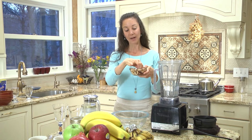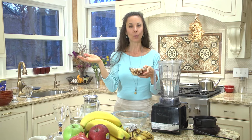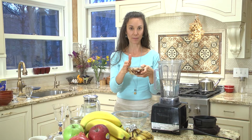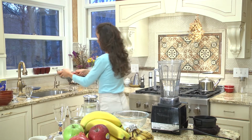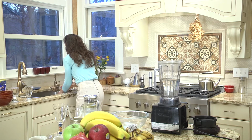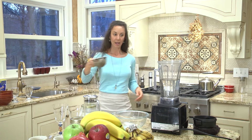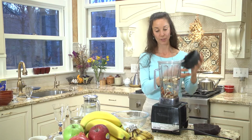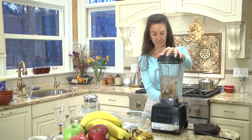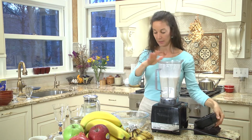So as you notice, I have a cup of Brazil nuts just sitting in water. And you only need to soak these for 15 minutes or more, but they don't need to soak as long as the almonds, which is nice. So if you haven't planned it in advance, you can do this quickly. So what I'm gonna do is I'm gonna rinse them and drain them. Rinse them off. Add them to the water in the blender. And we're gonna turn this on high. Okay, so I blended that on high for a minute or so.